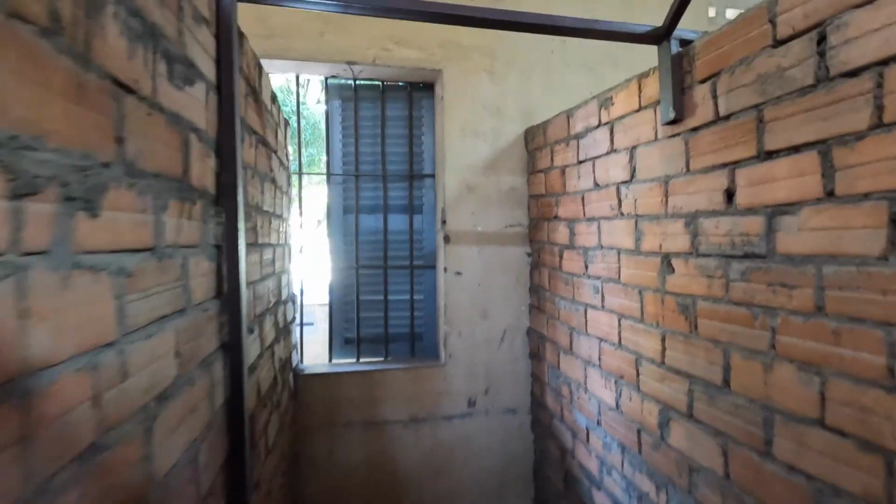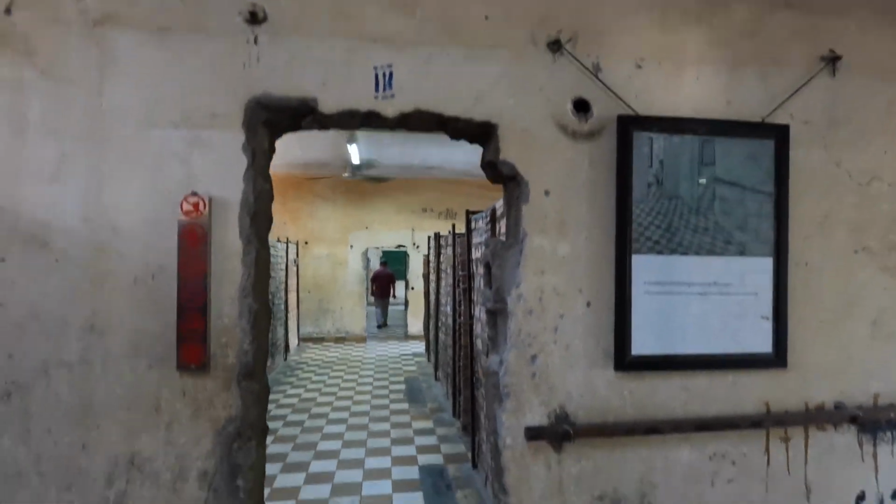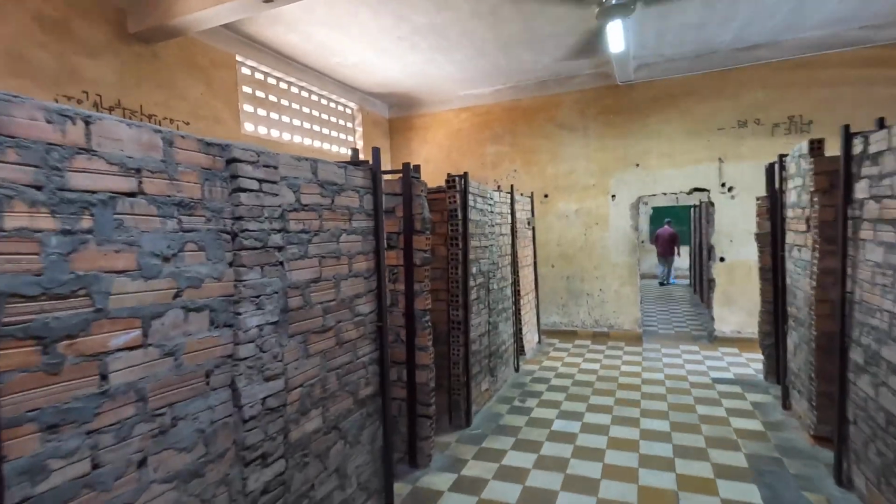So all these rooms in Building B on the lower level, they're all the same. And what they've done is they've divided the bigger rooms off into individual small cells. Like that one there. And there, so they've built the wall right across the window, and cut a hole through the wall to join them all up. Again, it tells you the names of the prisoners that were detained in the individual cells.